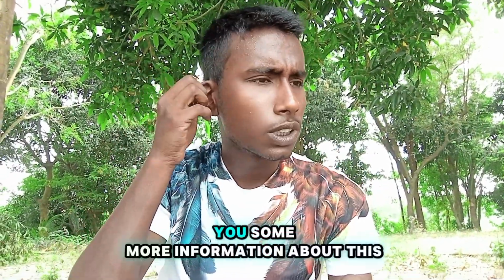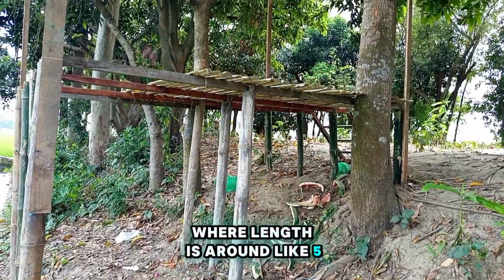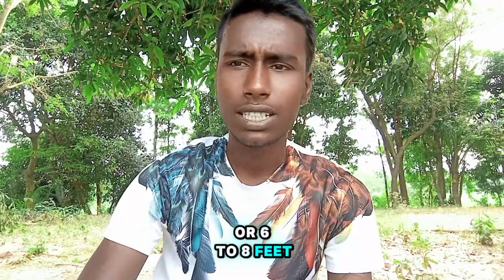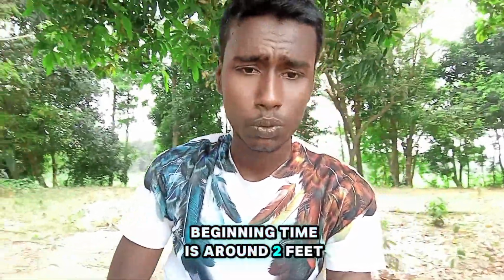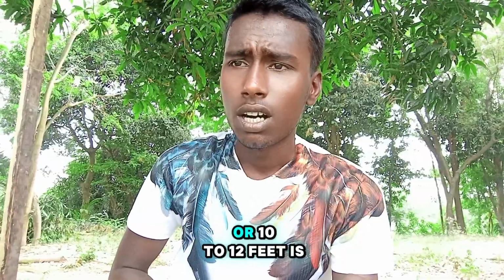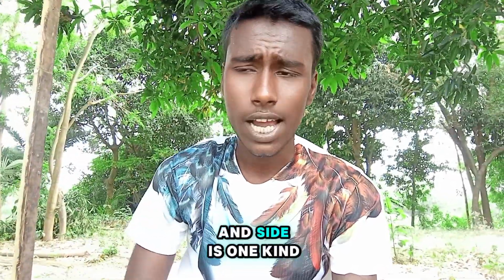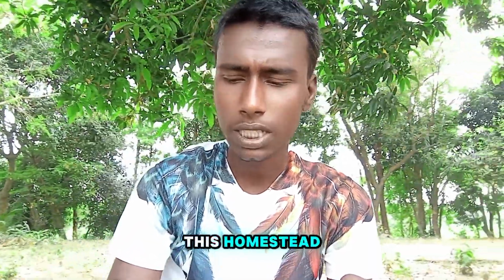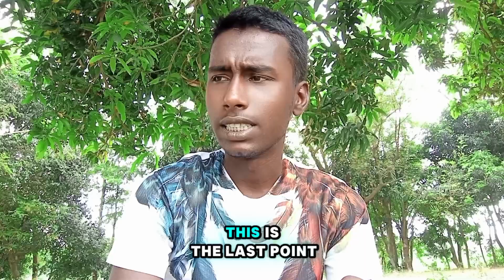I want to give you some more information about this bench. The length is around 5 to 6 or 6 to 8 feet, and the height at the beginning is around 2 feet. At the last point the height is around 10 to 12 feet, which is very high. In front of the back end there is a slope in this homestead, and this bench was made on that slope. So this is the last point.